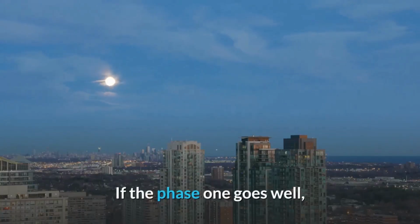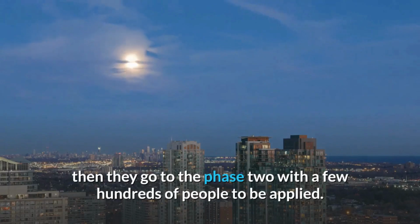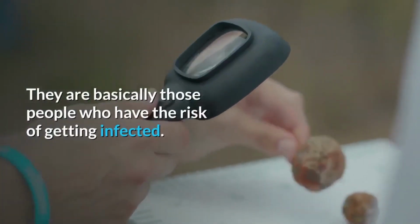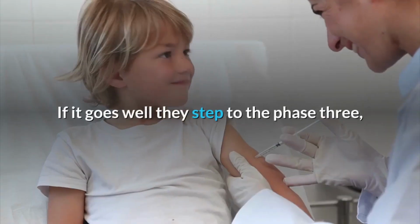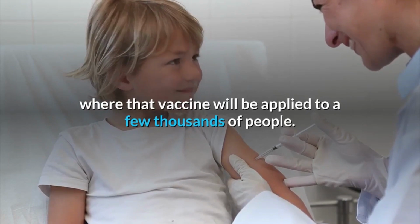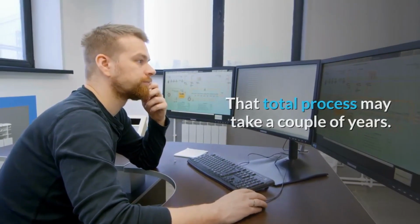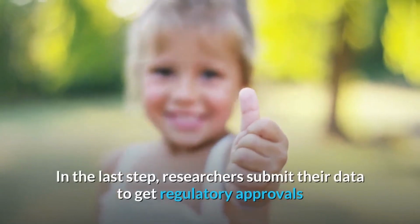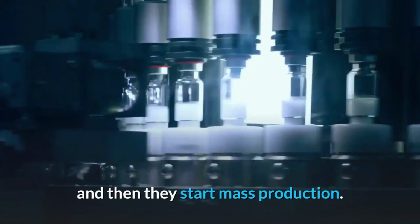If phase 1 goes well, then they go to phase 2, where it is applied to a few hundred people. They are basically people who have the risk of getting infected. If it goes well, they step to phase 3, where the vaccine will be applied to a few thousand people. That total process may take a couple of years. In the last step, researchers submit their data to get regulatory approvals and then they start mass production.